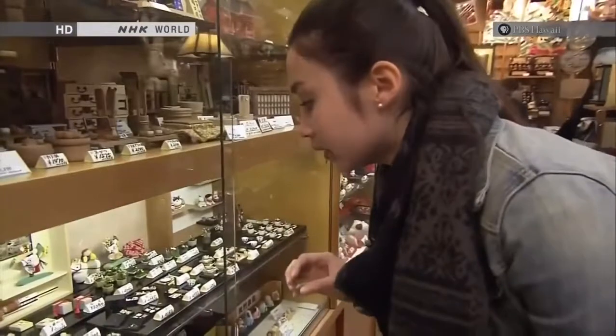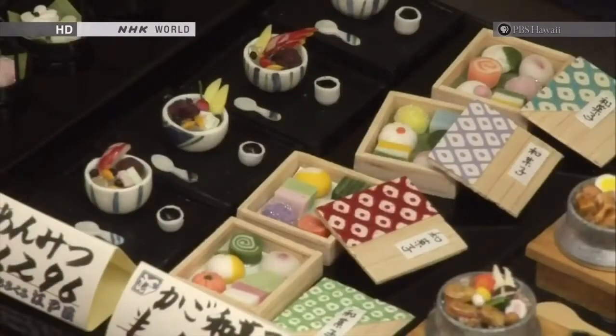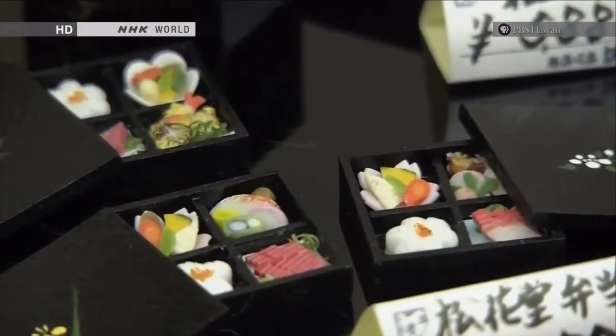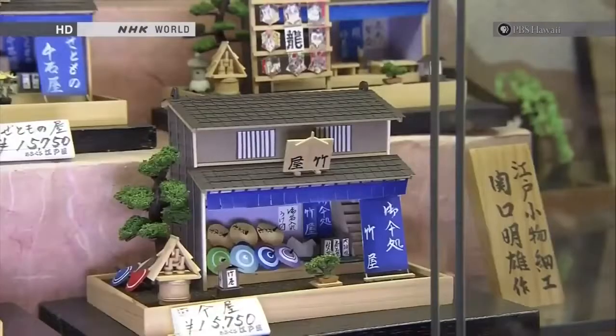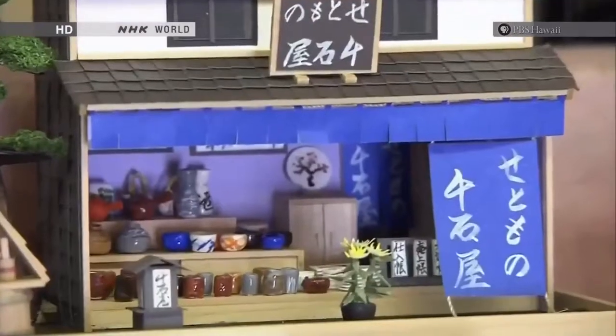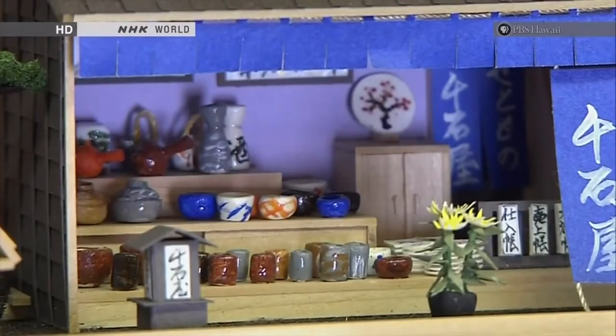Look at this bento box. It looks amazing. So detailed and really realistic. There's a wide variety of these mini servings of food, which are made of wood, paper, and clay. These 1 to 100 scale miniatures were produced using methods from Japan's Edo period. They depict typical shops of the time. The tiny goods on display are incredibly accurate, each individually crafted from clay. Yeah, that looks really interesting.